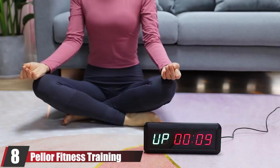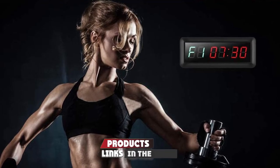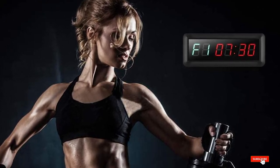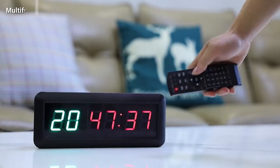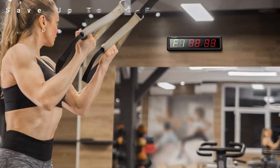The number 8 position is held by Pellor Fitness Training Gym Timer. You can use this gym timer as a wall clock or a multifunctional timer. It's our pick for the best combo unit. The Pellor Fitness Training Gym Timer features 5 different modes. These include a clock, stopwatch, count up, countdown, and interval. There are also pre-programmed timer settings, and you can save up to 10 preset training times.